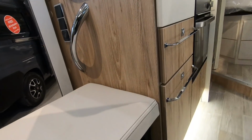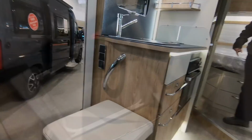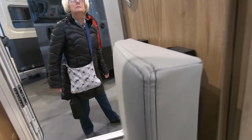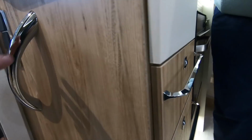I've got to figure out how to put this back, haven't I now? This thing just bit me. That's how it shuts. I don't think you'd want to use that. I don't think I want to use that again. Maybe it gets easier with use. Ow, trapped my thumb in there.